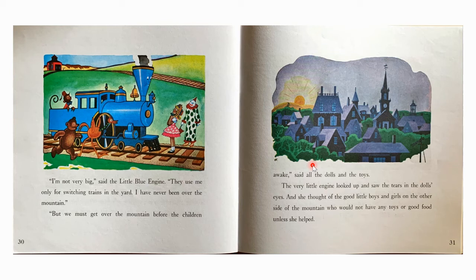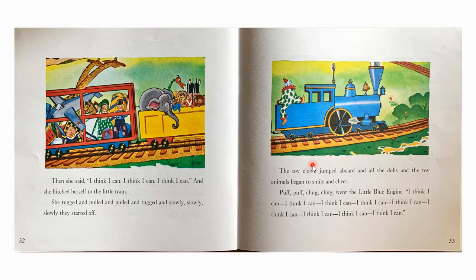The little engine looked up and saw the tears in the doll's eyes, and she thought of the good little boys and girls on the other side of the mountain who would not have any toys or good food unless she helped. Then she said, "I think I can, I think I can, I think I can," and she hitched herself to the little train. She tugged and pulled and pulled and tugged, and slowly, slowly, slowly, they started off. The toy clown jumped aboard, and all the dolls and the toy animals began to smile and cheer.